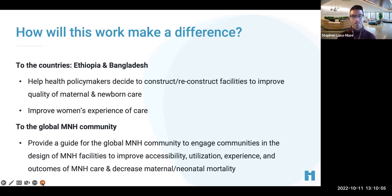And then on the global stage, we are turning everything that we learned through this project into a set of what we're calling global goods. And we'll be sharing our general learnings from our efforts, as well as producing a set of tools so that anyone in the world will be able to replicate what we've been able to do in their local context to redesign healthcare facilities from a user perspective. Next slide.